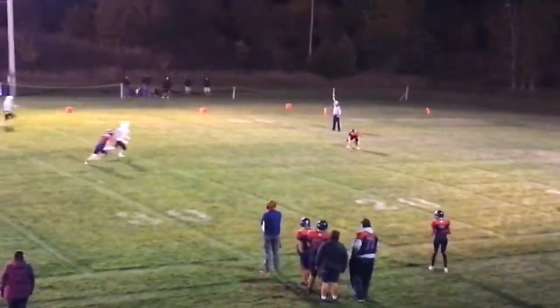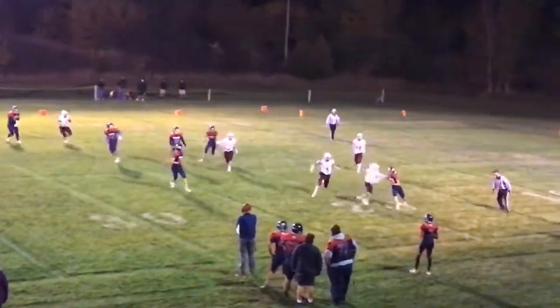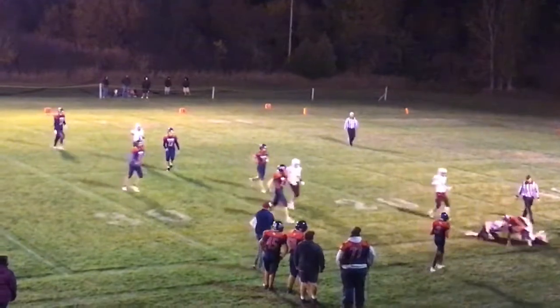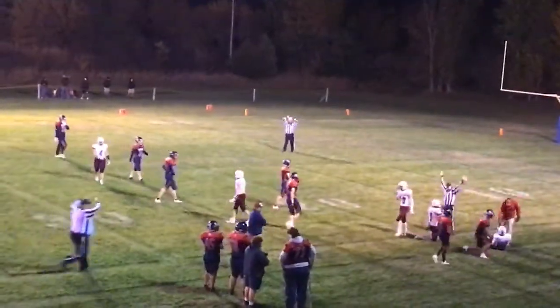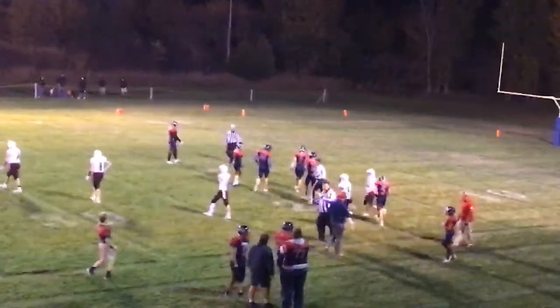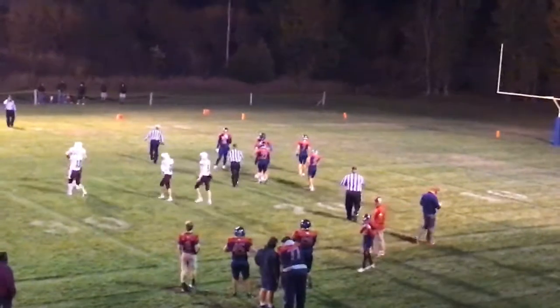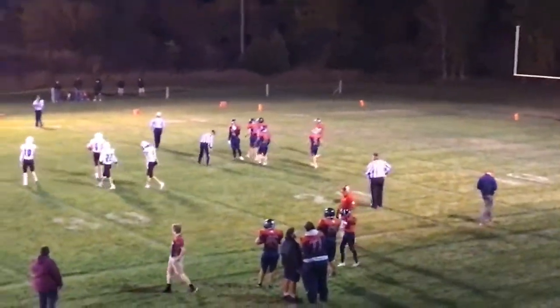This kick comes down to Gaunt about the 15-yard line. He bounces it to the outside, and he is going to be shoved out of bounds there by a couple of Broncos. Simon Addison, the freshman, and Ryan Steinhauser. Takes the kickoff. So it will be Heartland Lutheran football at the 20-yard line to start this drive.